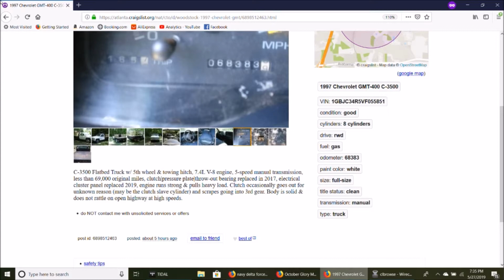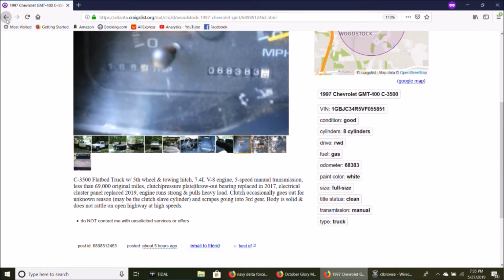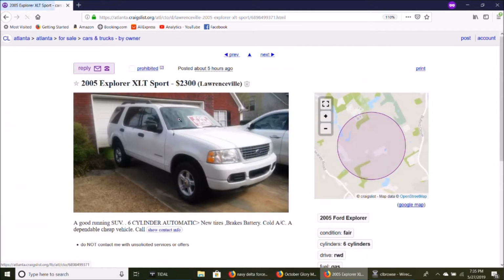Clutch occasionally goes out for unknown reasons. Yeah, maybe the clutch slave cylinder. Yeah, it probably is. Maybe the master, but it's not going to be anything internal with the clutch in all likelihood.